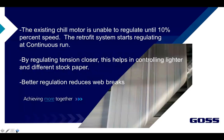The existing chill motor that's on the chills today in the field is unable to regulate until 10% press speed. This retrofit system starts regulating at a continuous run. And I'll digress here for just a second. If you're running any type of inline finishing, rotary cutters, stuff like that, they pull very hard on the web. And if your chills can't adapt to it, your old chill rolls, you're always fighting tension while you're accelerating presses with inline and that type of equipment on the end of it.